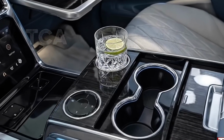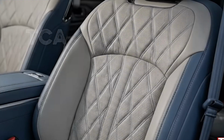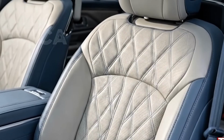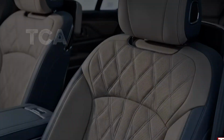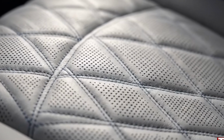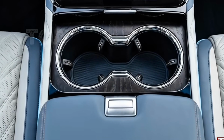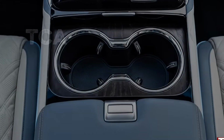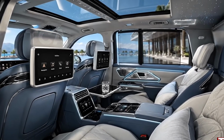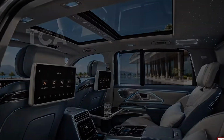It is for buyers who appreciate technology but do not want every interaction to feel like operating a computer. It is also for families who need serious space but refuse to accept that practicality must look ordinary. If a production version stayed close to this vision, the 2027 Honda Majesty would not simply be a larger Honda SUV. It would represent a new ceiling for the brand, built around space, intelligence, calm performance, and a cabin designed to make every passenger feel considered.